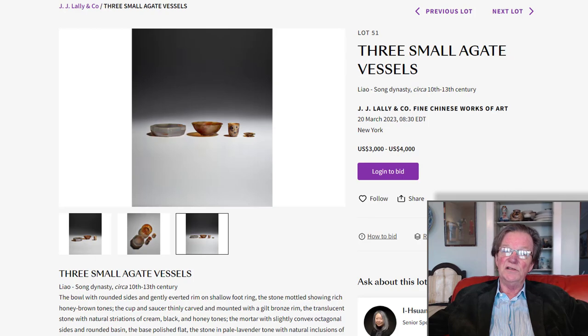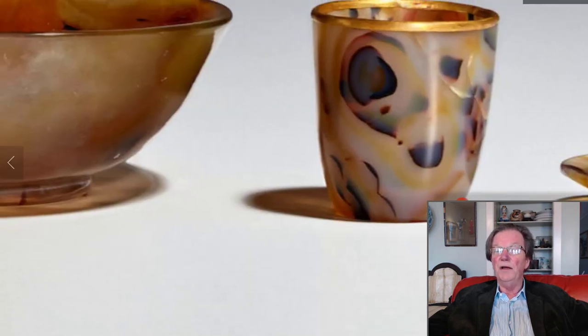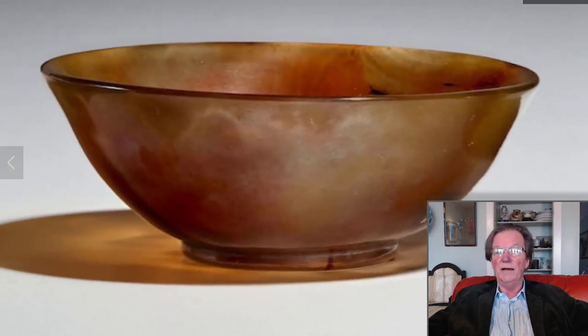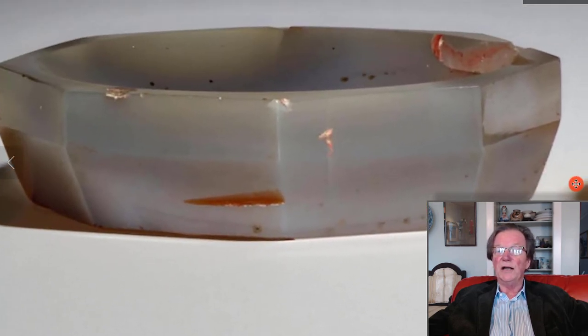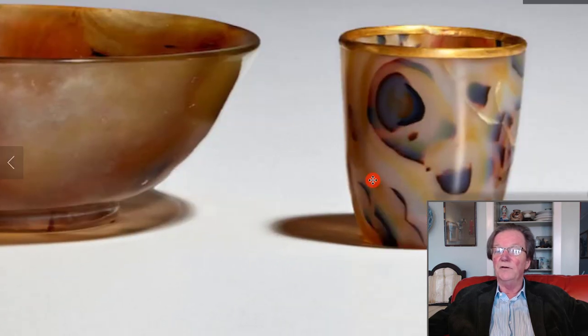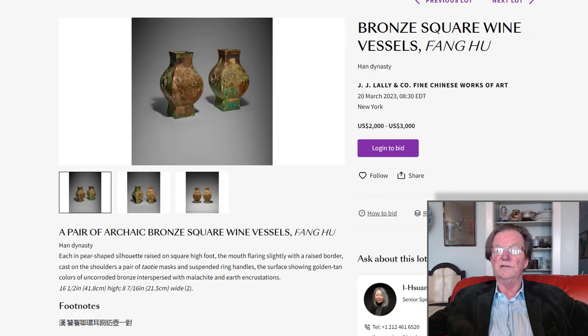And the same thing goes for these three small, beautifully carved agate vessels. These are Liao to Song Dynasty examples, and just absolutely beautiful. Love the shape of that bowl in particular. And then you have this faceted piece, looks like a brush washer, but beautifully done. And then of course this elegant cup that looks like modern stonework, but it's not, it's old. What was this lot estimated at? $3,000 to $4,000 for these four beautiful pieces of carved stone.